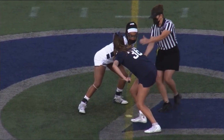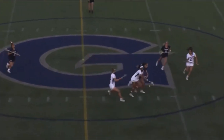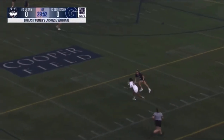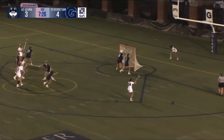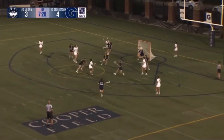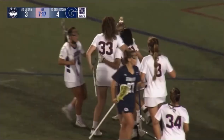She is such a difference maker, not just offensively, but as you talked about in the circle, she is so dynamic, and she's going to win the opening draw control of this contest for the Huskies. And that's why it's important to have Watson in there behind the Laprise. The penalty is expired. Here comes the extra attacker. Here's Watson, scores! We are tied up at 4.